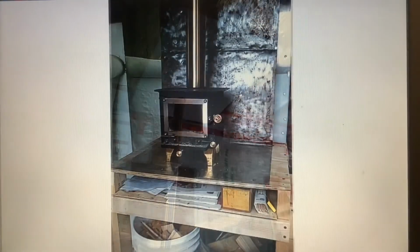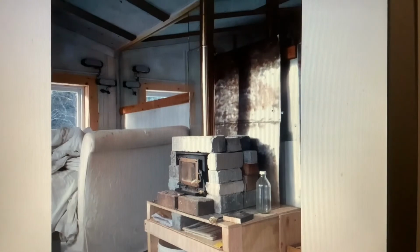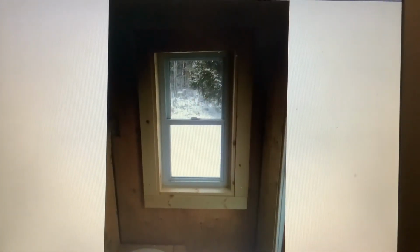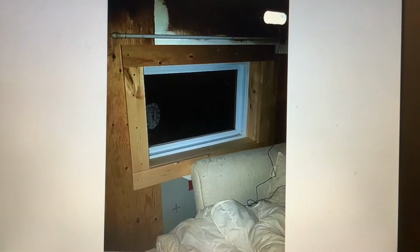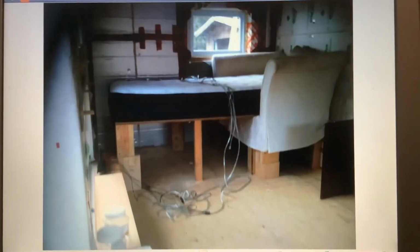That thing was hard to put on. And oh yeah, I had put on bricks around my Cubic Mini wood stove for thermal mass, which is a great idea. That was a real success. And just working on the trim. Yeah, it was a Cubic Mini wood stove. I just built my bed platform / love seat combo on top of one of the wheel wells.